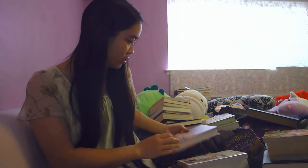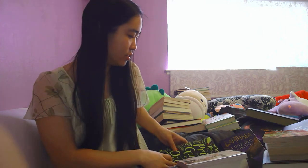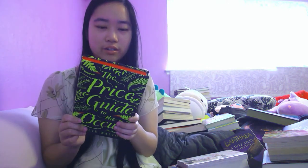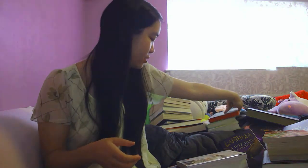And then I got, let's see, I will talk about that one in a different video. Okay, I got The Price Guide to the Occult by Leslie Walton. It has red sprayed edges and naked hardcover with this printed on. But yeah, this was just too beautiful to pass up. And I read her other book, The Strange and Beautiful Sorrows of Ava Lavender, and I liked it, although that one does have a trigger warning for rape. This one also sounds interesting, has to do with witches. So yeah, we'll see how it is.